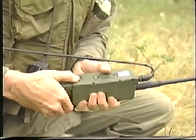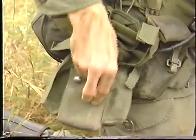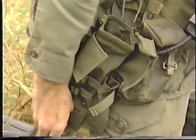Whenever you change the battery, you must do it within 90 seconds, or you will lose the crypto fill. The personality and frequency fill will not be erased.